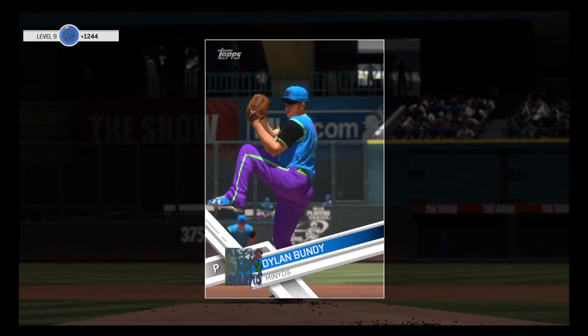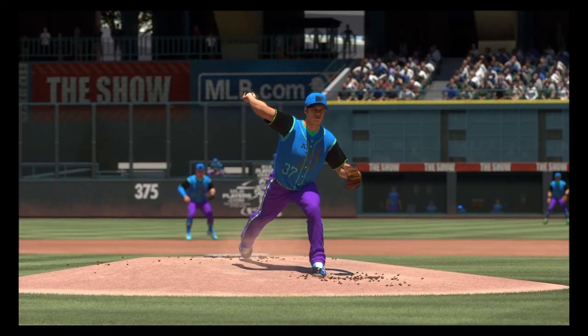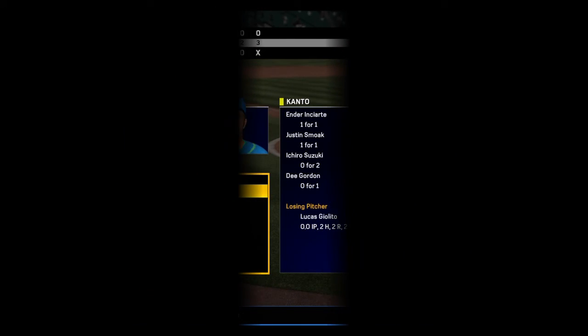Well, we watched a really solid starting pitching performance, kept the opposition at bay, and as a result, he's our top player of the game. Well, I thought he did a real nice job on the mound, guys. He threw strikes.